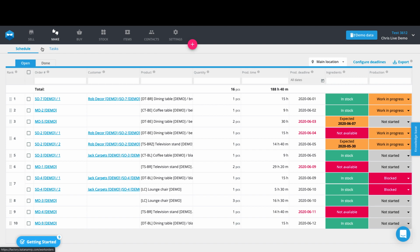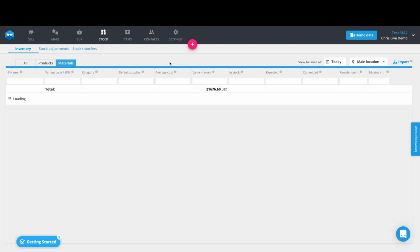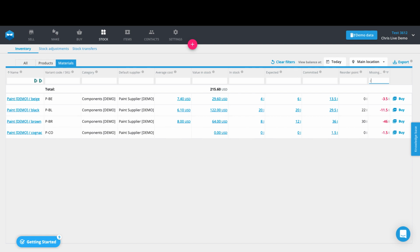Taking that a step further, what will be important to do is take a look at our stock page and identify raw materials that we need to buy so we can satisfy the requirements set forth by our production. So an example of this is we'll go into our materials list, we'll identify the missing elements, so for example anything that's red from the missing excess column, and we will type in a hyphen to shortlist them.